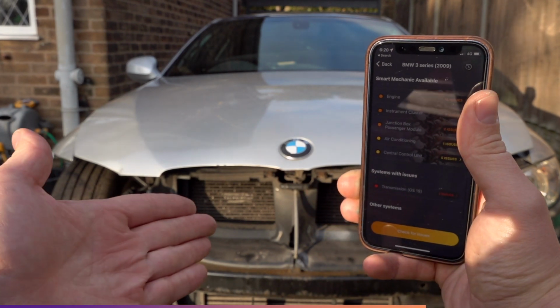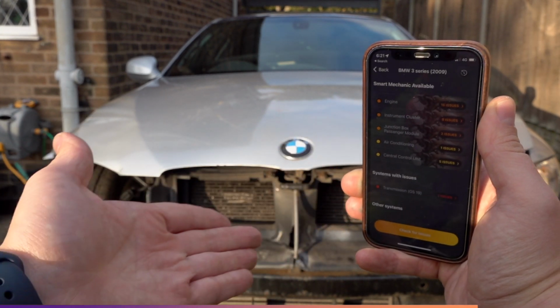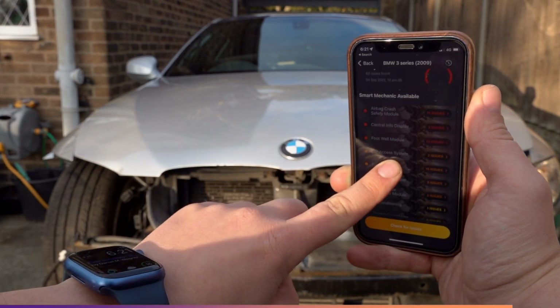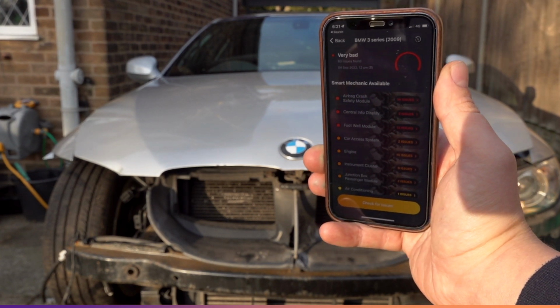Now on something like my E92 here, this is very important because cheap code readers tend to only read the vehicle's ECU, and there are so many more modules on this car communicating. With this, I am able to see a very detailed, in-depth report of my car, and unfortunately, at the moment I have 63 issues, so it's going to take some sorting out.